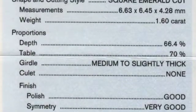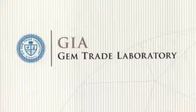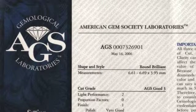Today, one of the most important things that I think about when someone's buying a diamond is to know they're getting the grades they're being told they're getting. And the best way to do that is to buy a diamond that comes with a grading report or a certificate from one of the most reputable gem labs in the country or in the world. And those 2 would be the Gemological Institute of America, the GIA, or the American Gem Society, the AGS.